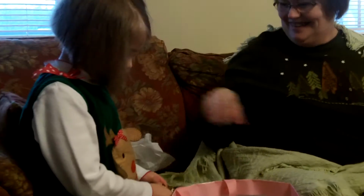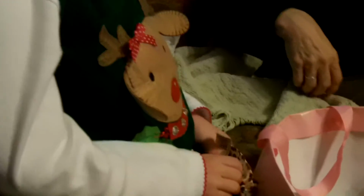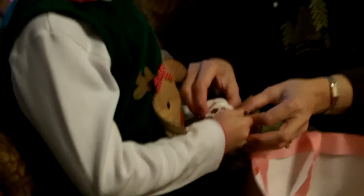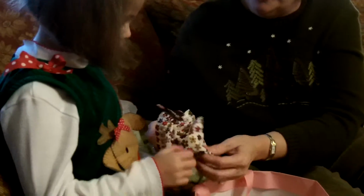What do you see in there? Cool. What's in that? You'll see. Just like his daddy.